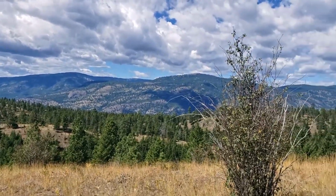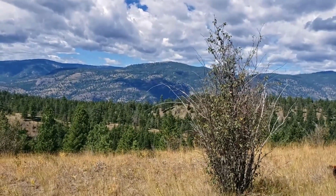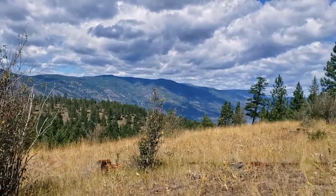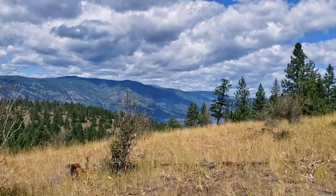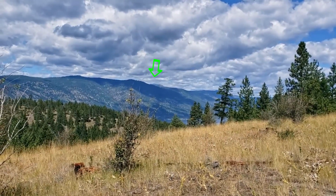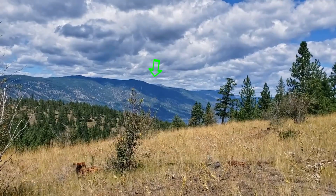And if we continue on, you can see the mountains on the other side of Okanagan Lake. And as we keep going around, you can see a little bit of Okanagan Lake there. And of course, towering above everything is Mount Tehetquin, tallest mountain in the northern Thompson Plateau.